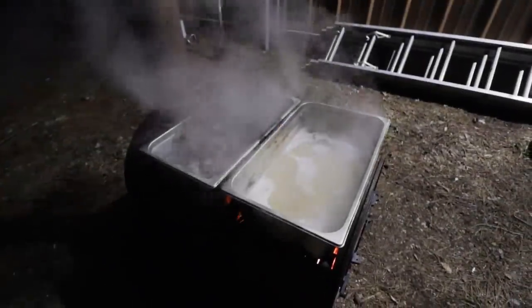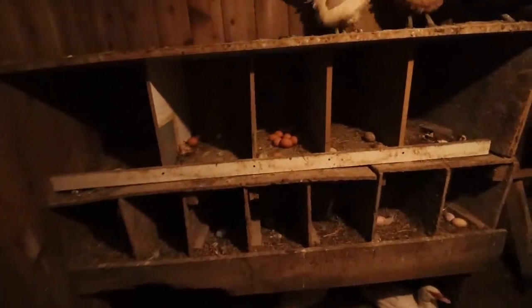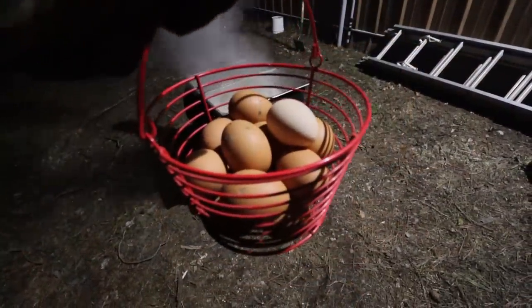I have to get the eggs. I haven't got them for 3 days. There's going to be quite a few of them. Went in there and gave them water this morning and said I need to bring one of the egg baskets to pick them up. I'm here to get the eggs. Looks like you guys have laid a lot of them. 16 eggs.